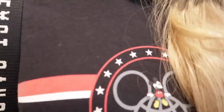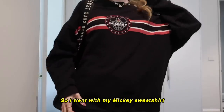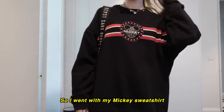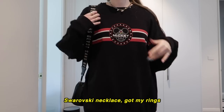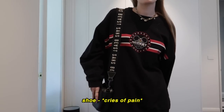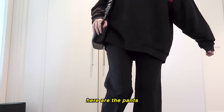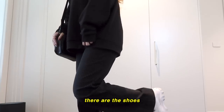Okay, I'm in my office. Don't actually have a film in here because the lighting sucks, but we're gonna do a quick outfit check. So I went with my Mickey sweatshirt, Swarovski necklace, got my ring, same bag that I always wear, and then oh my god. That was my hamstring, ouch. Here are the pants, there are the shoes. Okay, let's go.